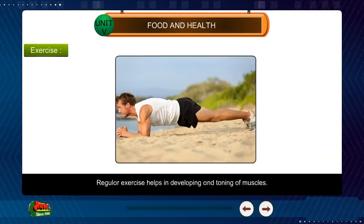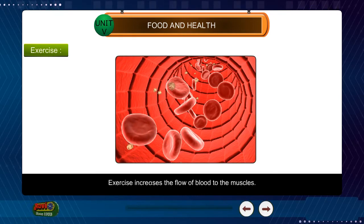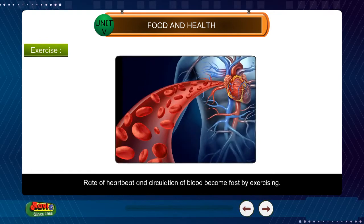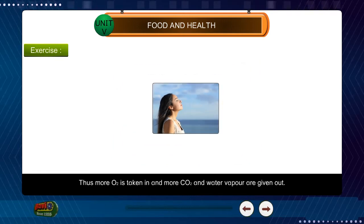Exercise. Regular exercise helps in developing and toning of muscles. Muscles may become weak and flabby if they are not used for a long time. Exercise increases the flow of blood to the muscles. Rate of heartbeat and circulation of blood become fast by exercising. Thus, more oxygen is taken in and more carbon dioxide and water vapor are given out.